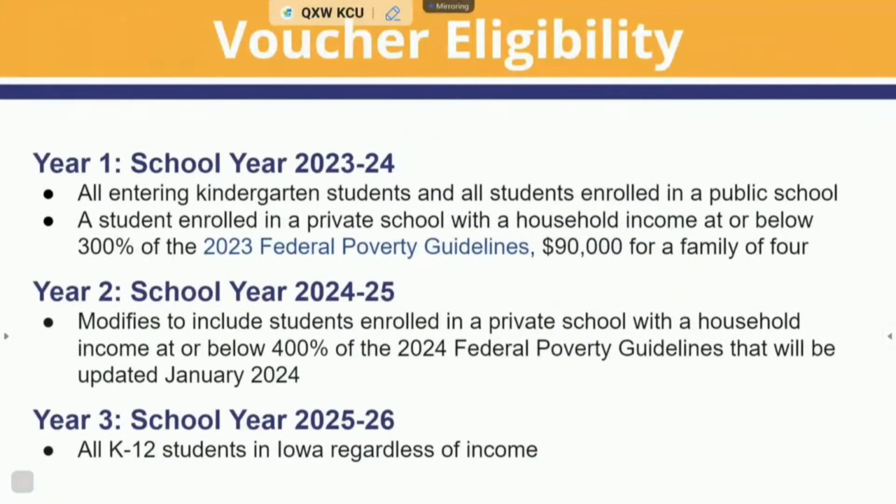So the way this is going to work on these vouchers is that all kindergarten students and all students enrolled in public schools would be eligible for these. However, students enrolled currently in private schools with a household income at or below 300% of the federal poverty guidelines, which is about $90,000 for a family, would be eligible. The year after that, they're going to go to 400%, which would be, in today's dollars, about $120,000 for a family of four. Then in the 25-26 school year, all K-12 students, regardless of income, would be eligible for these vouchers. Excuse me, ESA.